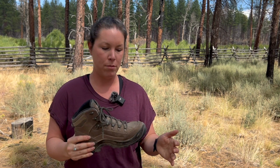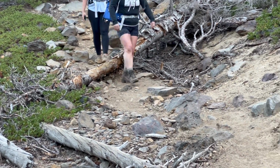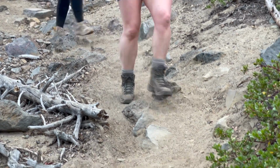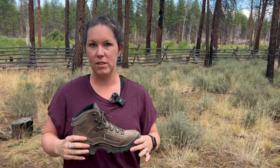I felt like they were confidence inspiring with the grip. The tread pattern on them is pretty nice. I'm not one that is overtly confident on slippery surfaces. So hiking with these on a glacier, I didn't feel like my feet were gonna slip out from under me at any point, which was really, really nice. Climbing over rocks, they've been super, super grippy, which has felt nice. And just overall, I would say grip factor, they are confidence inspiring. We'll see how they do in true winter.